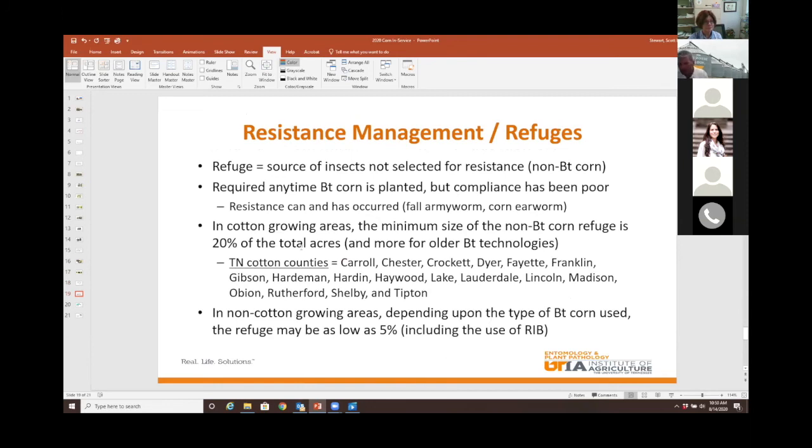Just a little refresher on resistance management and refuge requirements. If you plant Bt corn, you are required to have a refuge of non-Bt corn. Those requirements vary depending on where you're located in the state, but also what kind of corn you're growing, and I'll talk about that a little bit more in a minute. The intent of this refuge is to provide susceptible insects that have not been selected for Bt resistance to mate with any resistant individuals that come out of the Bt corn.